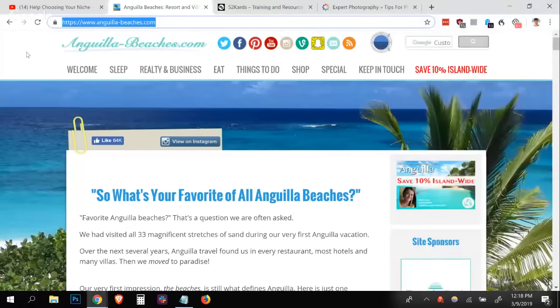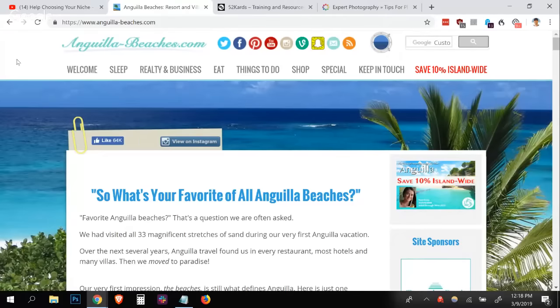So next one up, this is a travel specific site. And I wanted to show travel from a different angle. We looked at travel to Disney World, which is a specific destination. Then we looked at travel from a standpoint of fashion and packing and what do I bring? And here is travel to a very, very, very specific island.